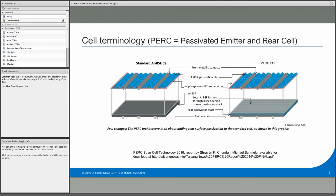On the cell terminology, you'll hear the term PERC a lot, and that's the passivated emitter and rear cell. It's taking the process for the old standard of aluminum back surface field and adding a couple of steps, typically 2 or 3 steps, of a rear passivation stack on the back. And that reduces recombination and also provides an infrared reflector on the back. It adds a point or so of efficiency.